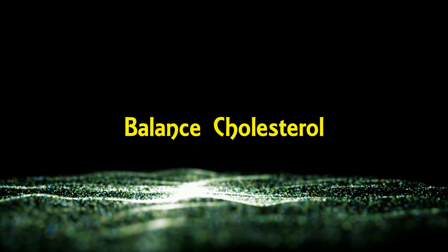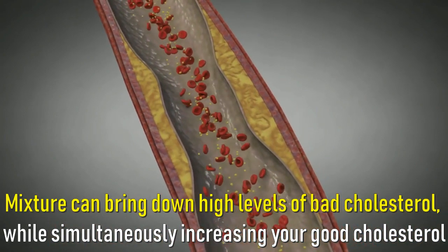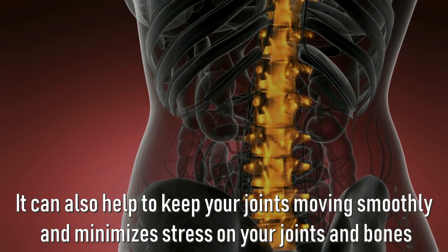Balances cholesterol level. This mixture can bring down high levels of bad cholesterol while simultaneously increasing your good cholesterol. It can also help to keep your joints moving smoothly and minimizes stress on your joints and bones.